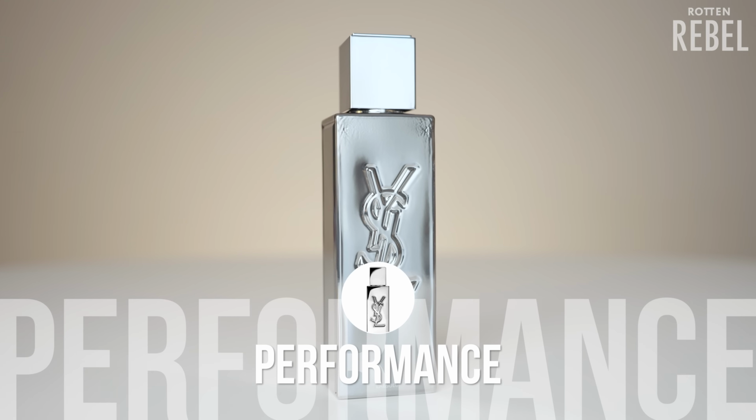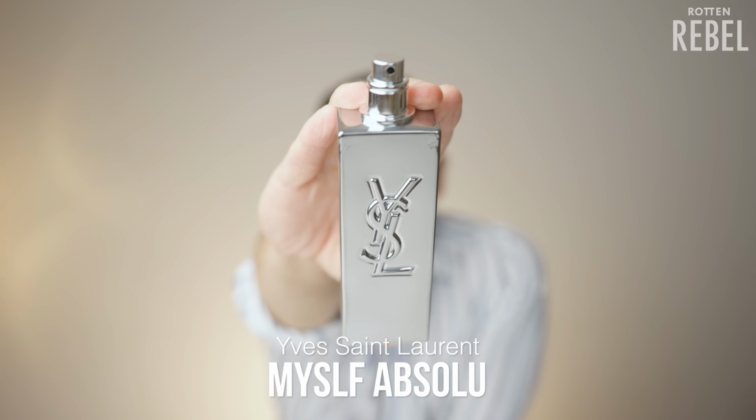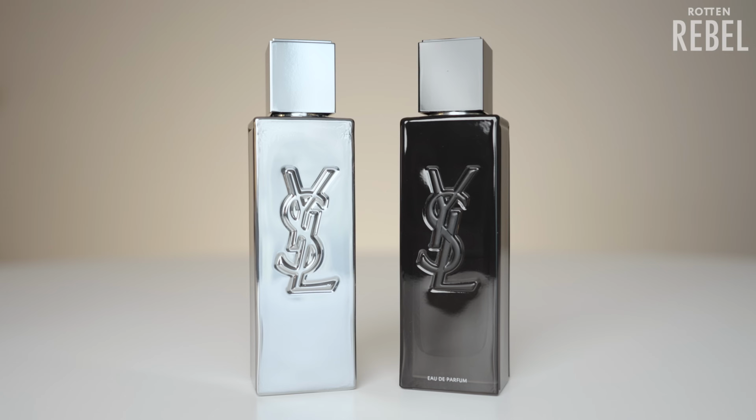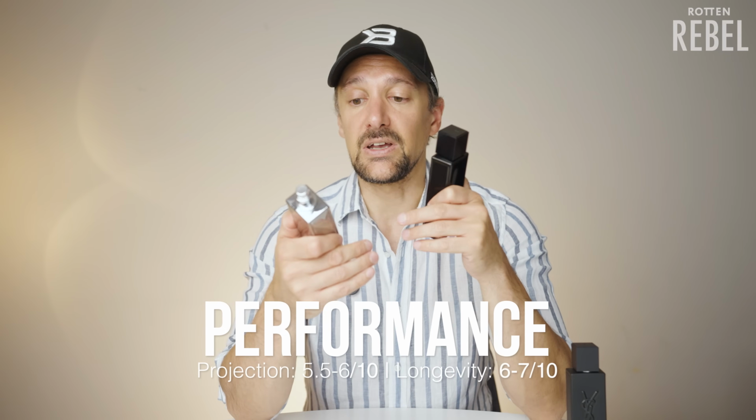Performance is a tough one. I really feel I gotta wear it more, but based on how it oozes from my skin and how it sort of lingers in the air around me, I do feel it's around the same level as the Eau de Parfum, but perhaps a bit softer. So about average, I don't feel it's super strong, but I also don't feel it's a weak scent.